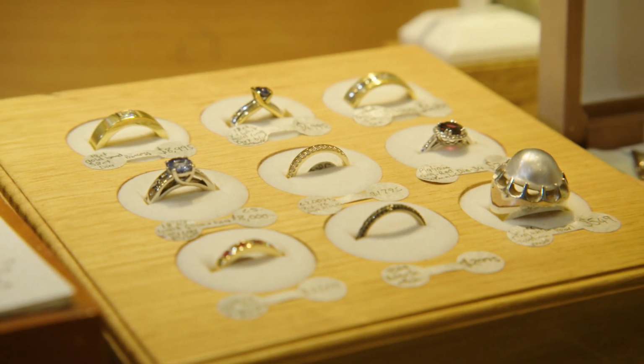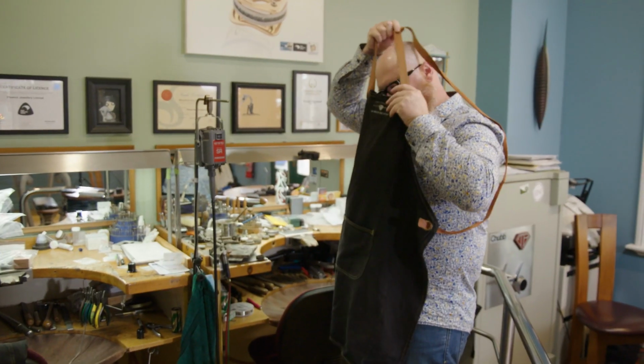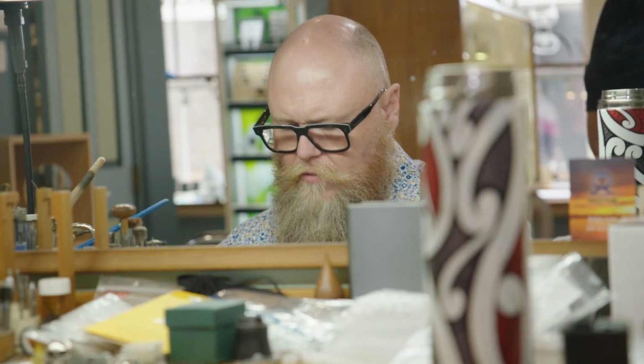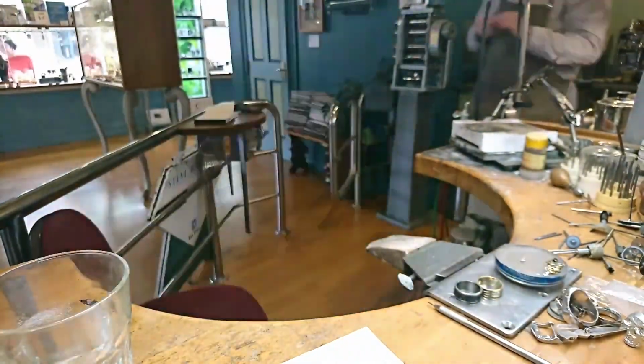I entered the trade as an apprentice. I worked for Michael Hill and then worked my way up into a management position, so got to know a little bit about how business works and how the development of people as well as the development of product. This business came up for sale, owned by one of my mentors, Todd Barrell, and I decided to take it over and then forge my own way.